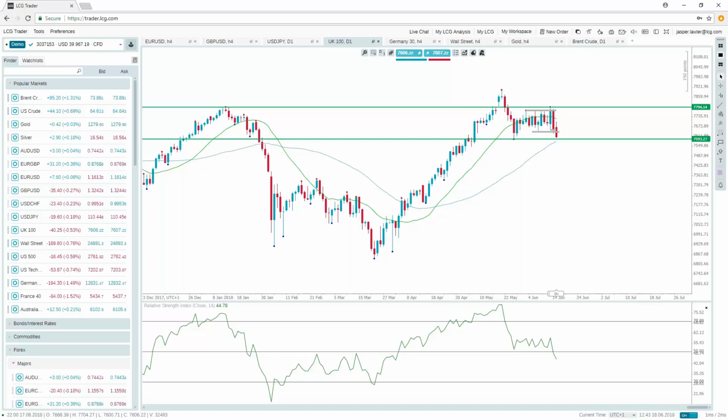We've got a lot of miners in the FTSE, so whenever there's something a bit negative towards China, which is the biggest consumer of these commodities that these companies mine, they tend to suffer and drag the index lower. So I think that was probably a big part of it.